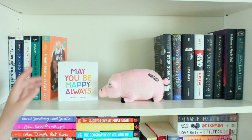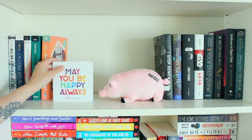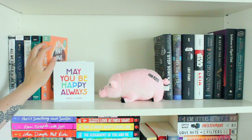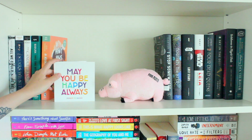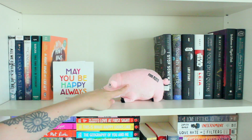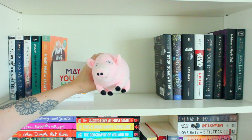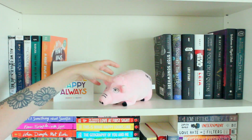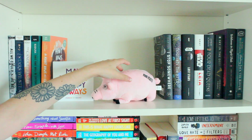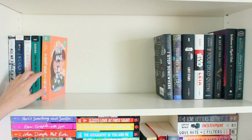But two interesting knickknacks. I have this card that one of my friends sent me that has been on my bookshelf ever since she sent it to me, because I really like this quote, "May you be happy always." It's just really sweet. And then this is the Pink Floyd pig. His name is Algie. I bought him at the Pink Floyd exhibit in London when I went two years ago, and it was just an amazing exhibit, and of course I had to buy the pig because he's just so iconic.